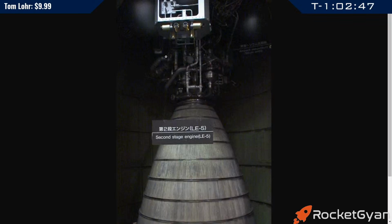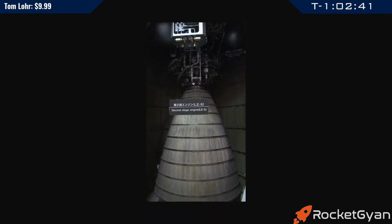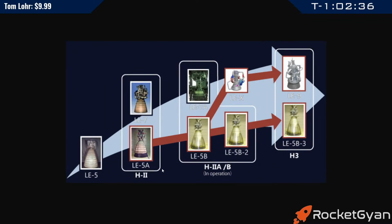And talking about the second stage engine, this is the LE5. This is the LE5, but the LE5B third gen would be used in here. So this is what I was talking about, the generations of the engine. So H2A and B had LE5B and 5B2. H3 will have LE5B3, third gen of the second stage. Then the H2A had LE7A, now it is having LE9 for the H3, and this is supposed to replace all the existing fleet, which means only one rocket would remain for JAXA, which is the H3, and it will become the workhorse of the company.